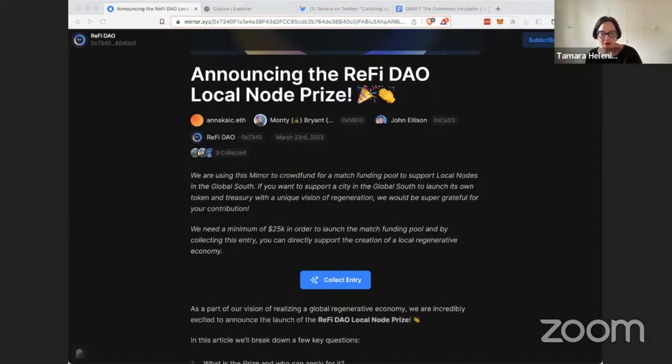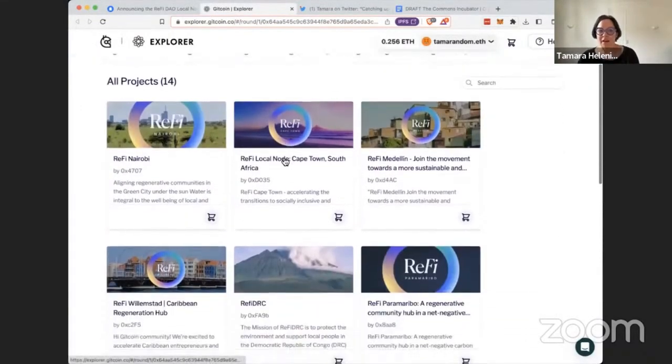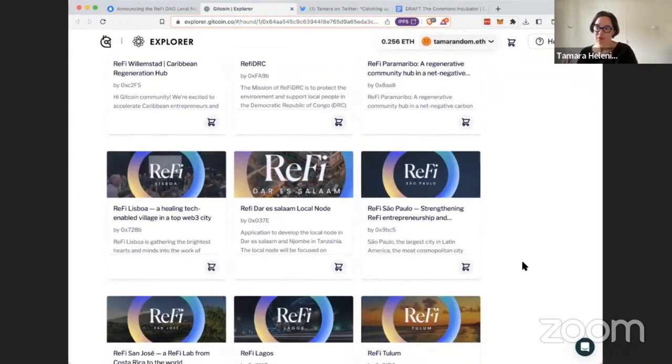The local nodes are actually gaining a lot of attention and traction. They are also in the ReFi Gitcoin rounds, as a featured round or a subset round. There is Nairobi and Cape Town, Medellin, many global South regions and cities that want to become part of this bigger ReFi movement and use the ReFiDAO incubator to be able to launch their local node.